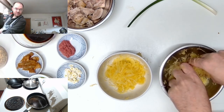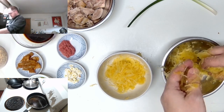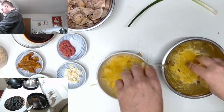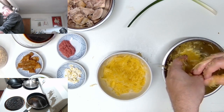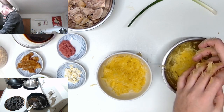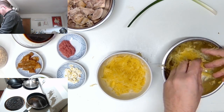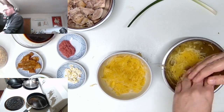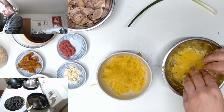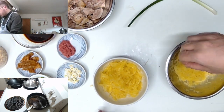Ryuya, hi. Welcome, welcome. Well, what you've missed is I'm following up on your idea, and I've been prepping all of the ingredients for a pad thai. This is the last thing, was making sure I got rid of all the big chunks out of the leftover spaghetti squash.